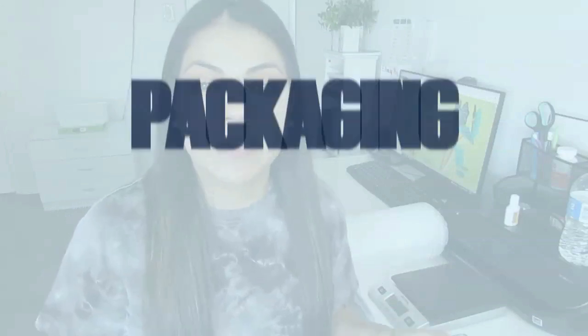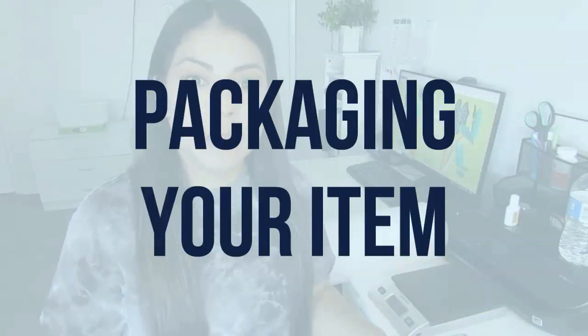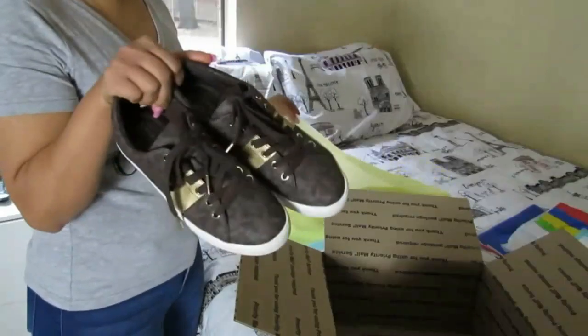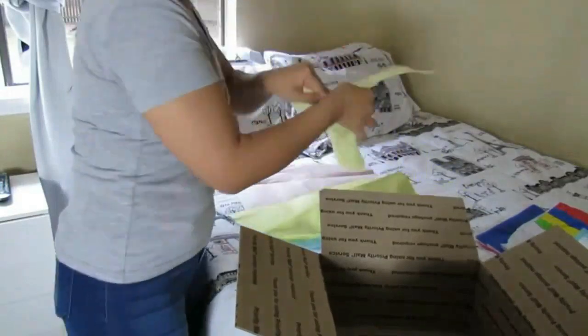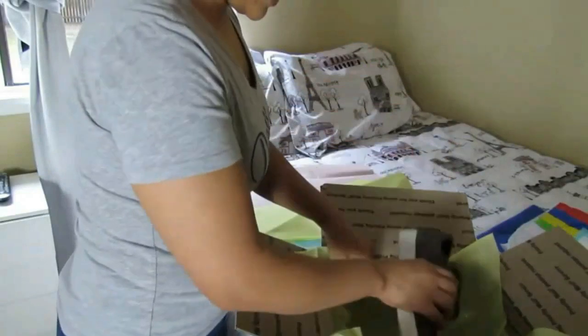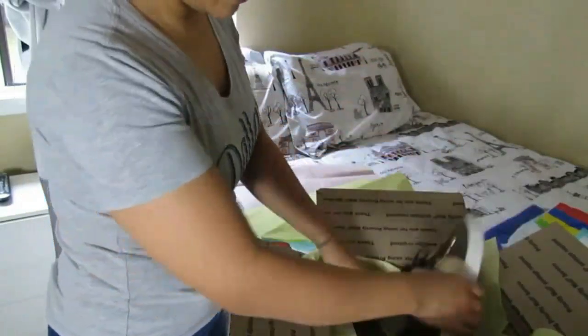Once you do have the proper label, it's time to package your item. The first thing you want to do is wrap the actual item itself. For this, you can use tissue paper, which is what I used for a very long time. You can get it very inexpensively at the dollar store, at the Walmart clearance section. Just get any old regular tissue paper and wrap your item in that.